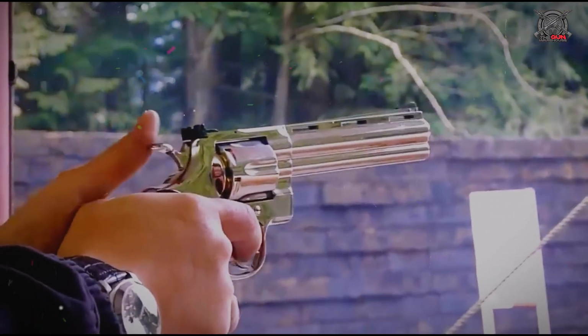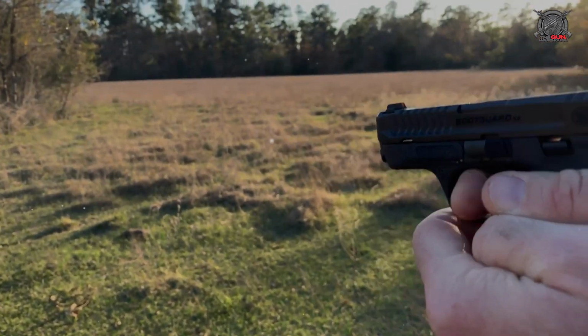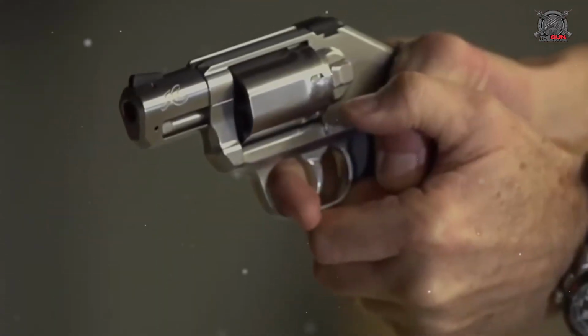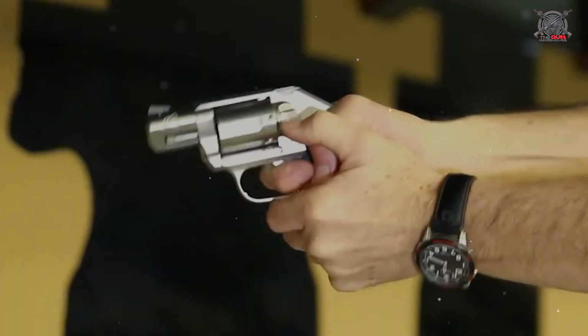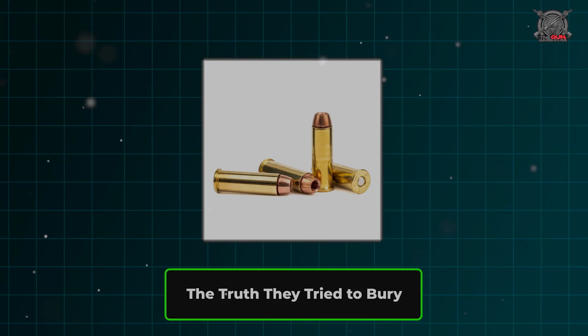Walk into any police station built before 1990 and you'll find stories. Stories of officers who survived deadly encounters because they had 6 rounds of .38 Special ready to go. No malfunctions, no failures to feed, no stovepipes. Just point, pull the trigger, and the gun worked. The truth they tried to bury.